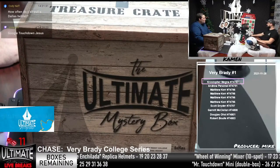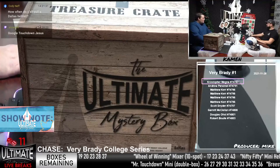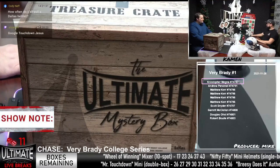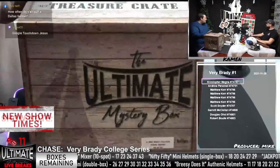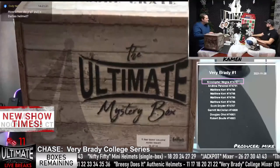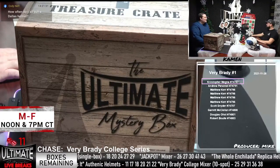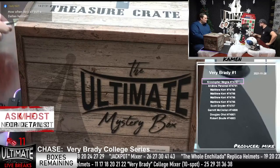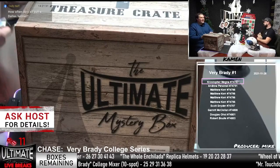How often do we pull a Dallas helmet? Cody, we pull Dallas helmets very often. The Cowboys are probably the most common team we have in this series. I said 32. That Emmitt Smith Chrome in the Nifty 50 is sick. That's a sick Cowboys item that's out there. There's actually a lot of Dallas stuff going around.